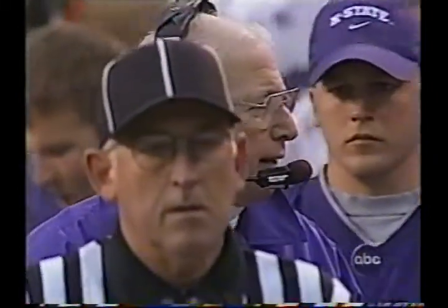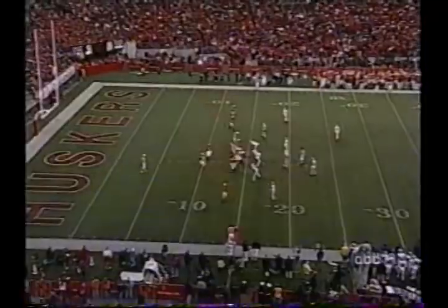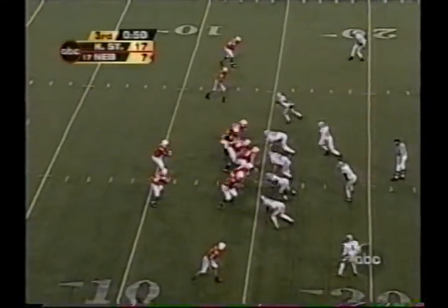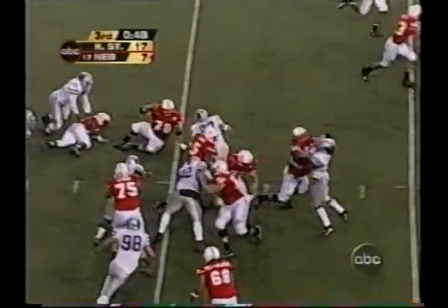Now you see, folks, that's the last time he went to the movies. Bob Hope and Pinocchio. He's been working X's and O's ever since then. That's what it takes to turn this program around, right? Now we know the secret to the success of the resurgence of Kansas State.